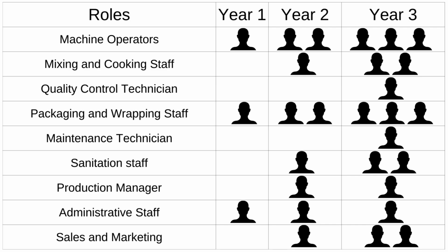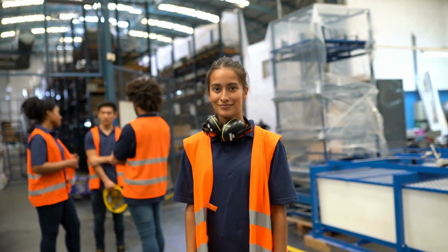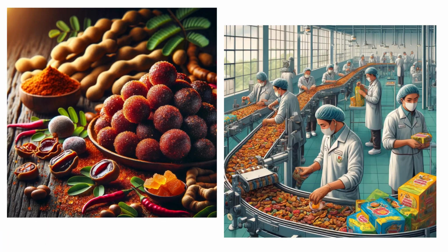In year 3, expand and specialize. When your business is bigger, hire for quality checks and machine maintenance. Also, add more people where you need them, like for machines, cooking, or cleaning.